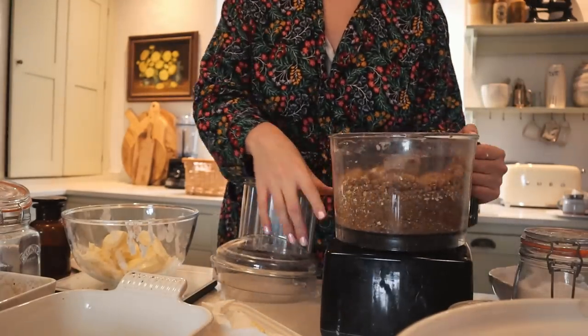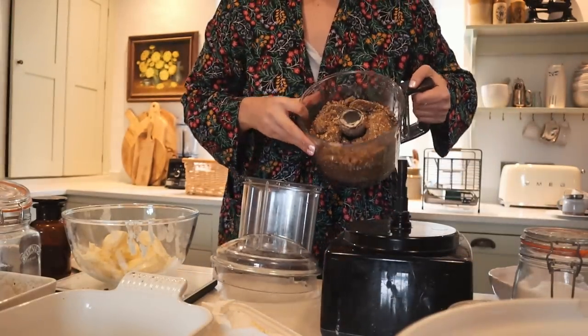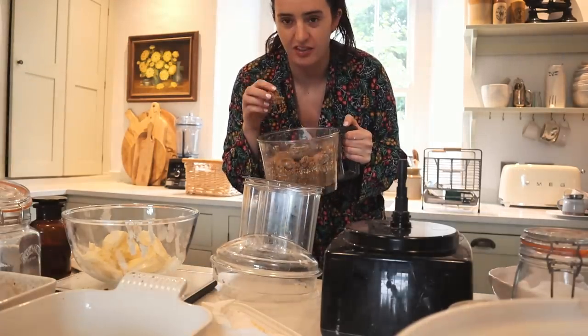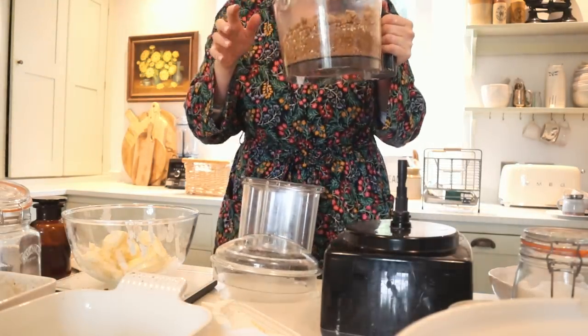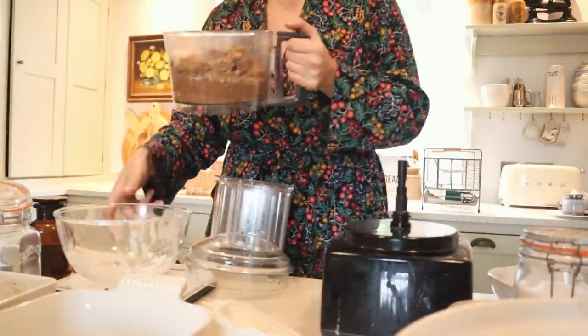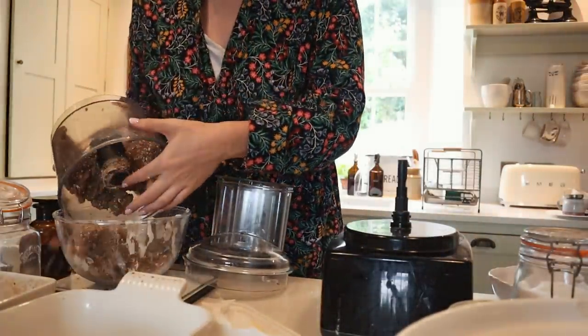And you want to blend it until it resembles wet sand. And I like it like this because if you have those lovely big chunks, they get ultra crispy. So I'm going to empty this into this bowl and blend the second lot.